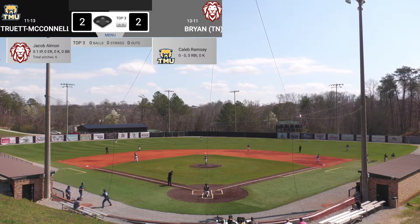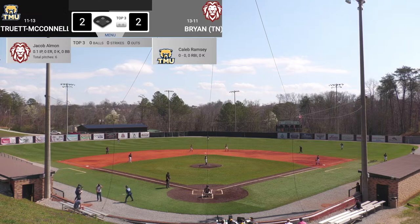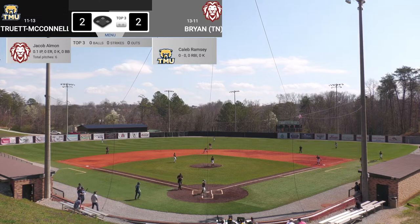Top of the third. I'm going to turn the microphone down a little bit on the camera mic to maybe help with some of the wind. As we move to the top of the third, the Bears will have number 99, Ramsey, up to lead off the inning.